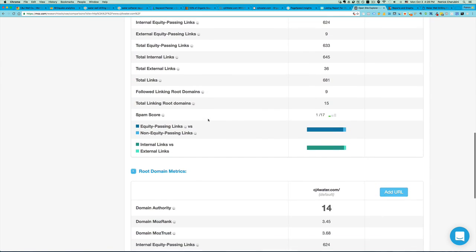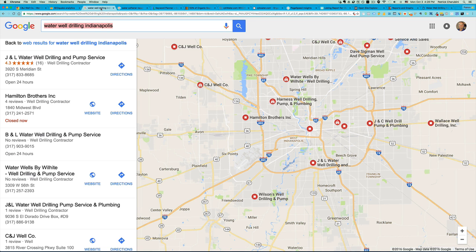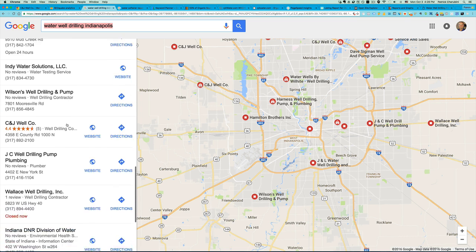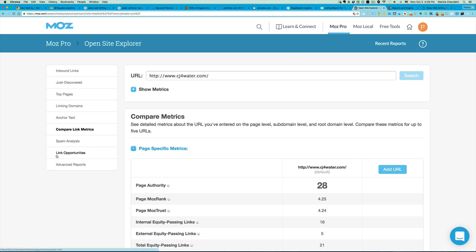I did some comparative metrics against your competitors, and Moss was the strongest one. I don't know if you know them. I'm sure you do. They showed up the strongest, but they don't show up very much anywhere else. As far as their metrics, they seem to be pretty strong, but not really a big deal. So that's really all you need to know about that.